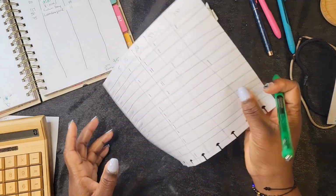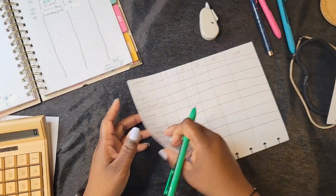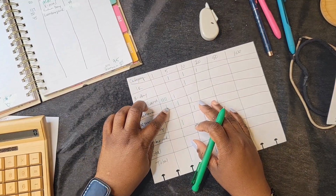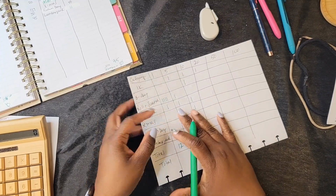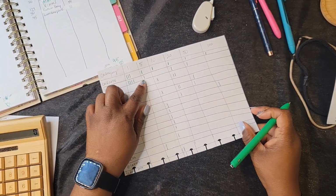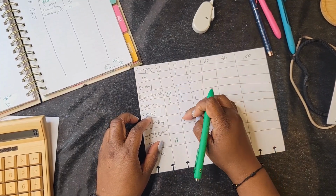So, ones, we have 3, 7, 8, 9, 10, 11, 12. Fives, we have 1, 2, 3, 4, 5, 6, 7.